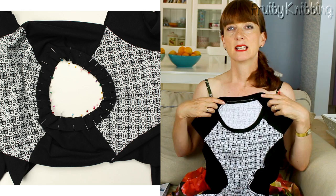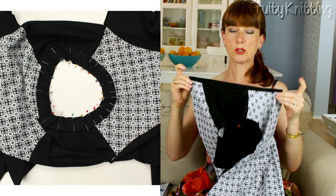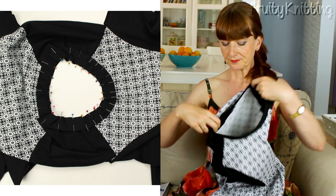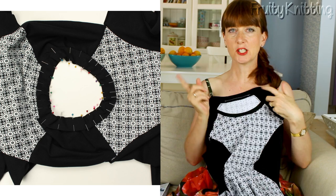So you get your neck hole and you measure it from this point to this point, and then the neckband should be 10%. Now, mine ended up being closer to 15 to 20% shorter, so that it didn't gape. And then you've got to pin it around, and I should be showing you a photo of that now, all evenly, and you sew that around.